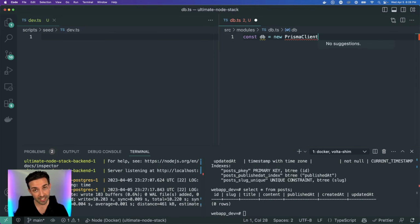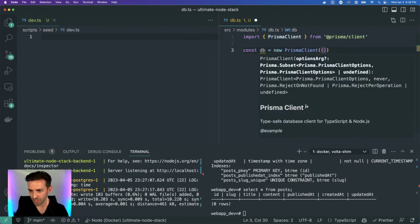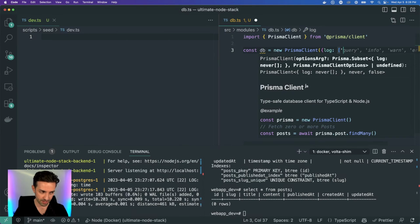Now, if we were lucky, that would auto import for us. In this moment, we are not lucky. But we can GitHub Copilot this and import Prisma client from @Prisma client. That is correct. Now we can pass some configuration here, especially for development mode. It's helpful to see all of the logging. Like I want to see everything that's happening with the database, every query, every error, everything.